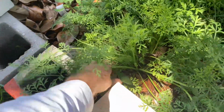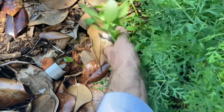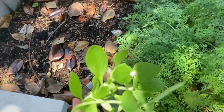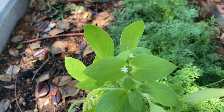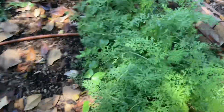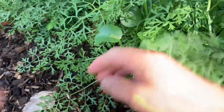Always pulling the dollar weed. It is prolific. These things here, I'm not sure what these are. If you know, please tell me in the comments. It's kind of a pretty little plant with a little flower in there. I'll have to take a picture and identify it. But it's starting to grow in places it hadn't before.